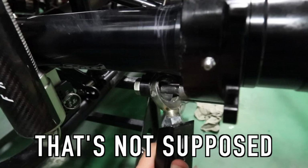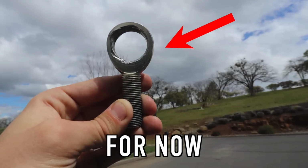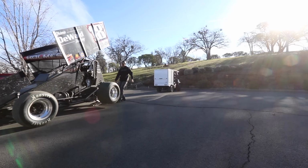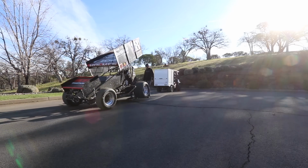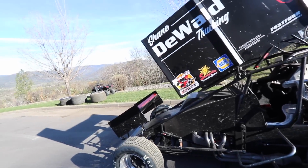Yeah, that's not supposed to be that way. And later in the video, we're gonna fix that problem, but for now, let's head outside. So we got the 18T all out to be cleaned up, as well as all of our other equipment.